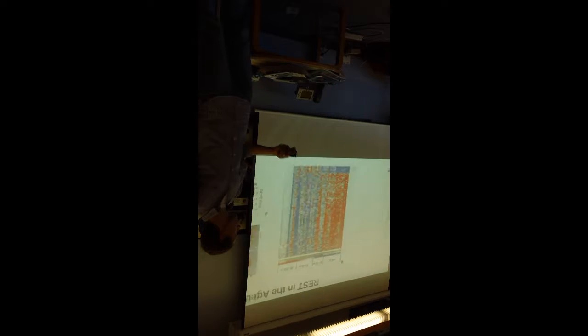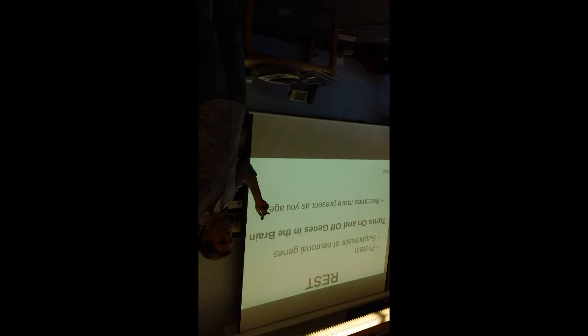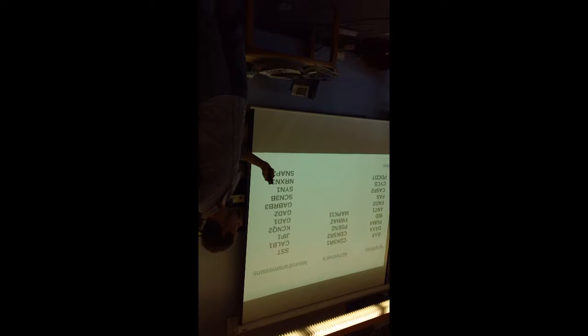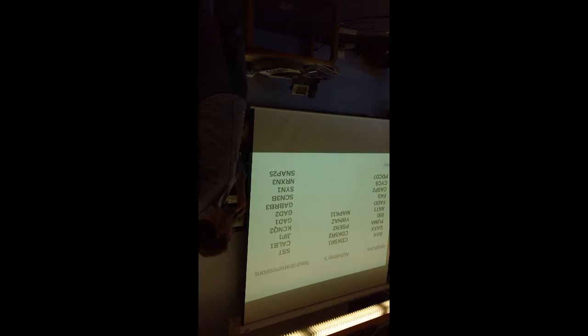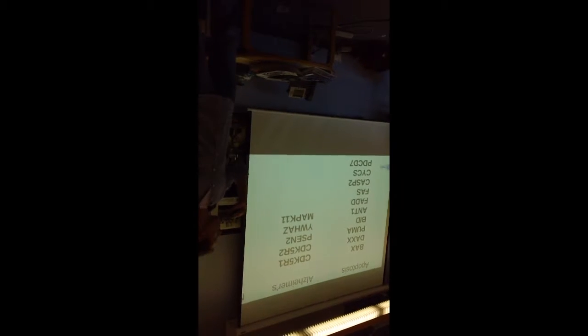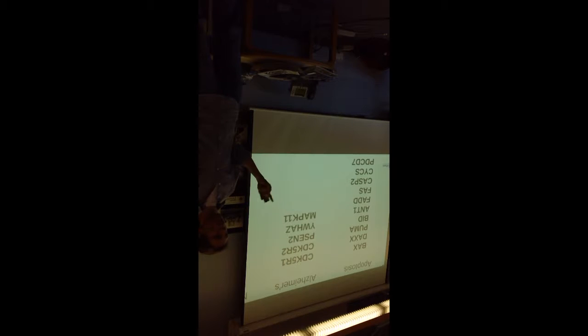What does rest do? We know it's a suppressor. We know it turns on and off genes in your brain. So what genes does it affect? These are the list of genes. Broken down, they're all part of apoptosis, Alzheimer's, and neurotransmissions. Important genes to worry about, right here. Apoptosis is cell death. These are all genes related to killing cells in your brain.